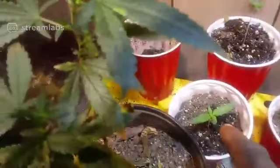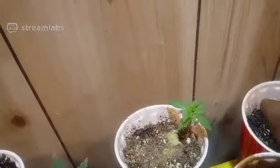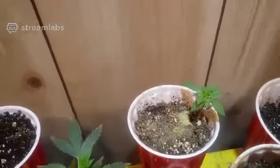As you can see, this one here is pretty much in the second stage of growth. This one here is 100% pretty much a plant now. So I just let that one grow a little bit more.